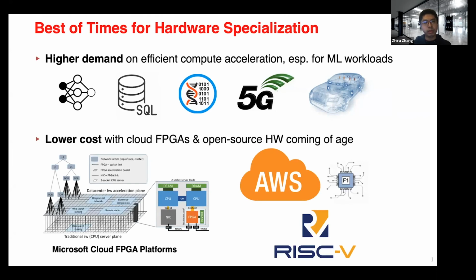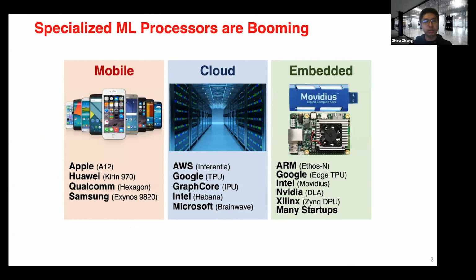Also, with cloud FPGAs and open source hardware becoming widely available and more usable, it's probably more affordable right now to start a new project building different kinds of new hardware accelerators. So really the cost is also lower. With this in mind, it's not too surprising to see the industry has started an arms race on building efficient specialized ML processors for different market segments. To some extent, all the big tech companies are in this game, and so are many startup companies. This is also a hyperactive research area for academia.